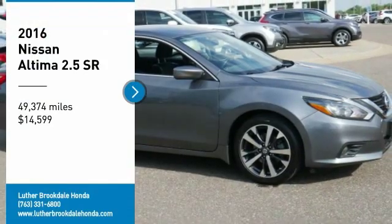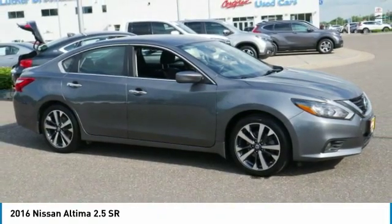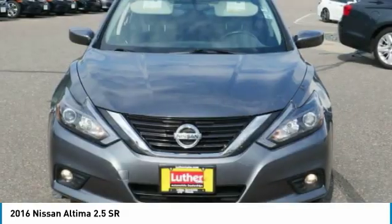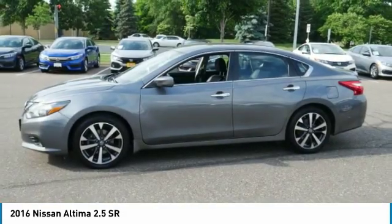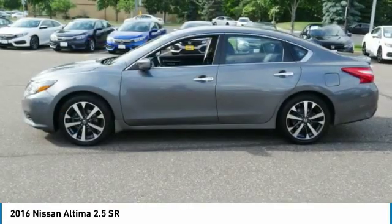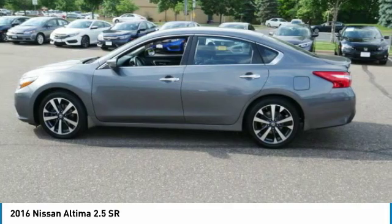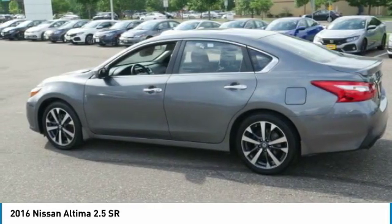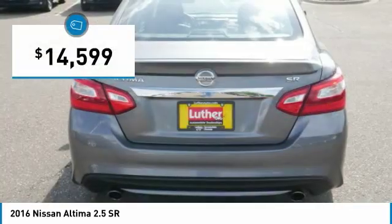Great choice today with the 2016 Altima. The Nissan Altima offers advanced features to make life easier, including push-button ignition, which comes standard. Combine that with a powerful V6 or efficient four-cylinder engine, 6 standard airbags, and over 5,000 quality and performance tests, and you'll see the Nissan Altima is made to drive and built to last, and is priced below $15,000.